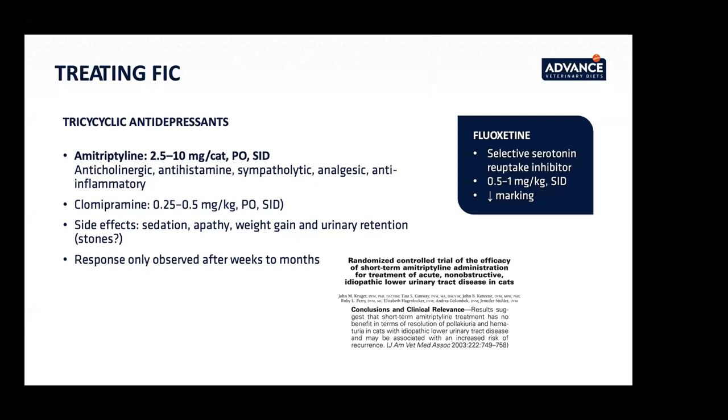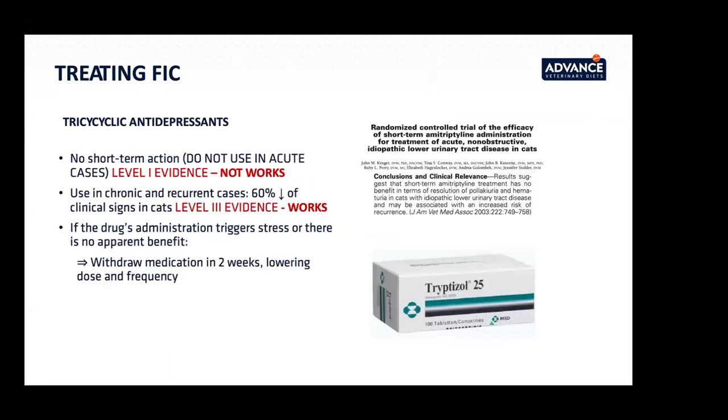It's important that the response to amitriptyline is not immediate. Mainly you can see a response after 2 weeks or 1 to 2 months of treatment. It's not an immediate response to this treatment. So with this medicament, amitriptyline, you can see maybe it's a very good option in acute cases, okay?